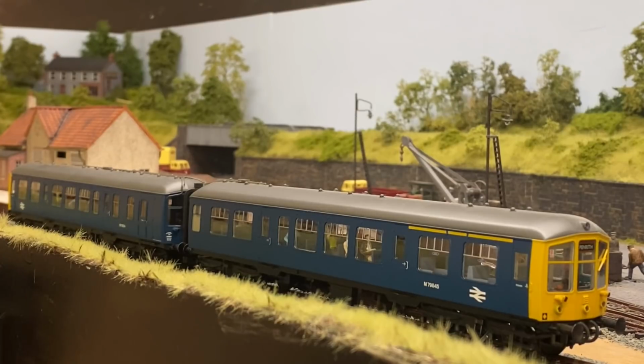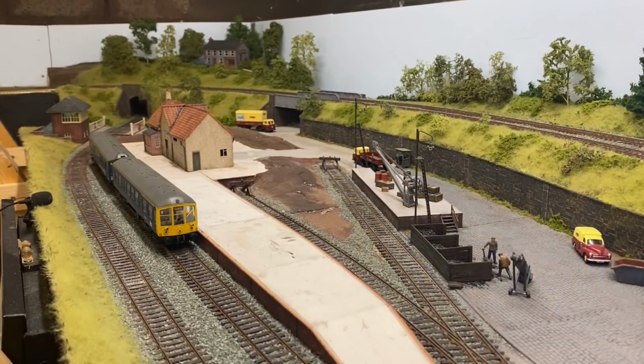It's another DMU that will eventually trundle up and down this branch line, and in addition to the fact that it's in such good nick, which I expected from Graham anyway, because he's such a perfectionist in how he looks after his stock, it's also sound fitted, which was an additional selling point.